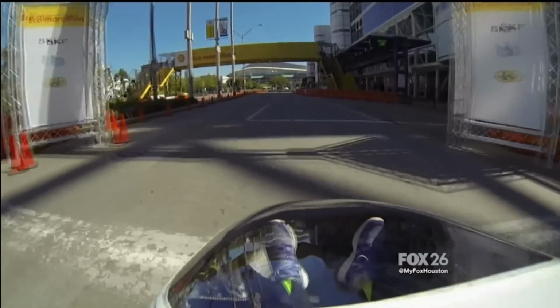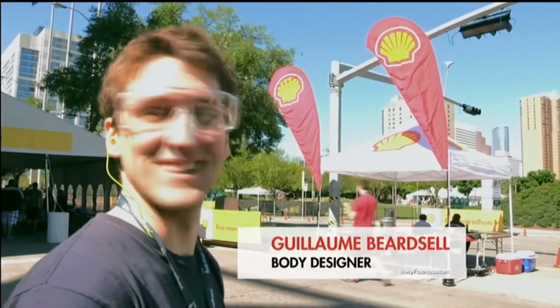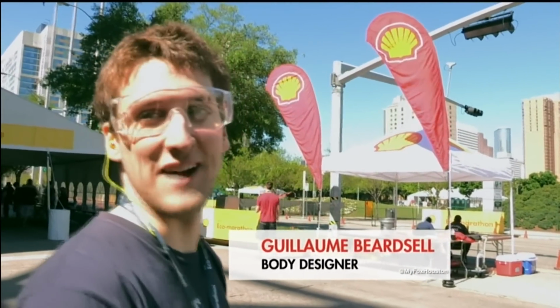Engine starts first time. That's cool. It works. Finally, it works.